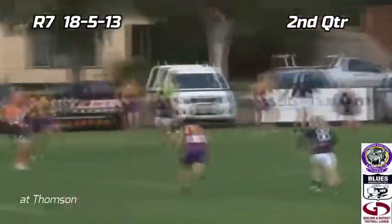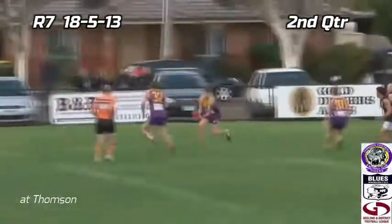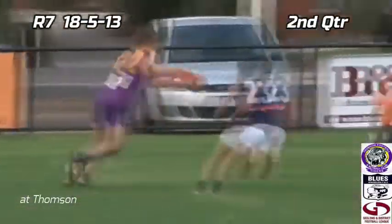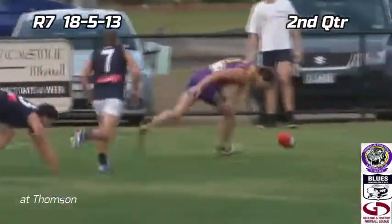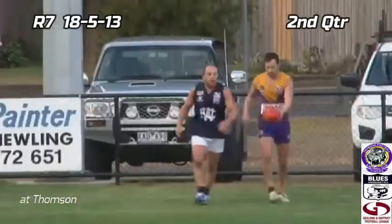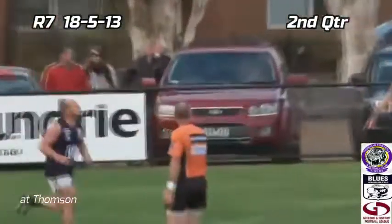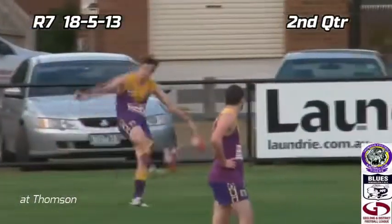Hermans got the tap down, but it comes back towards the middle for Thomson. Nice pick up on the run by Kados, as Douglas on the left foot towards half forward. Give him a little touch in the back. It was there, advantage not paid. So Hayden Forbes receives the ball back from brother Luke. And the man on the mark is right on 50.